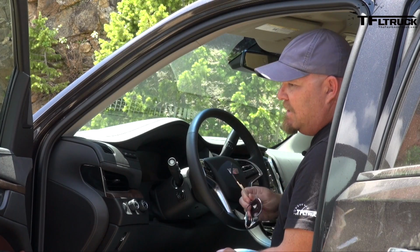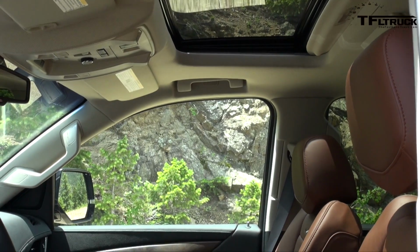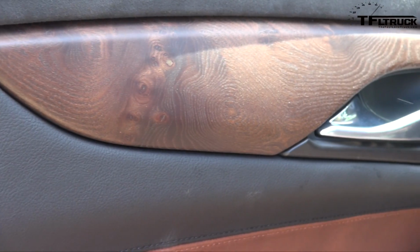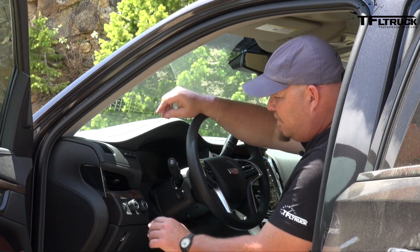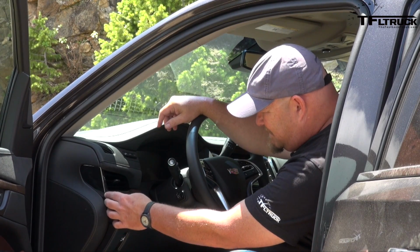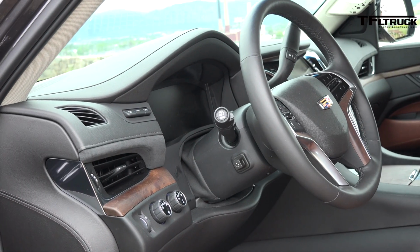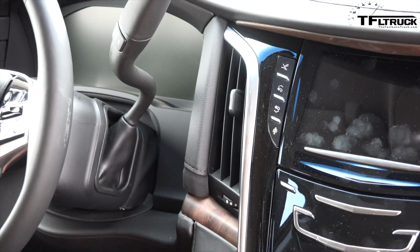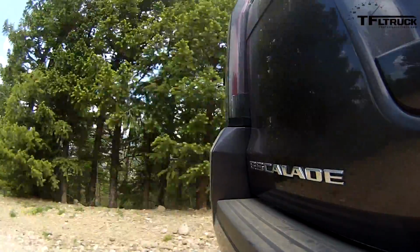This is the nicest American interior that is currently available on any vehicle sold in the United States. There are a couple little issues. First of all, fit and finish is pretty good on the doors and throughout this area here, but I've noticed that just little things that look like they should be buttoned down more aren't. And probably the biggest issue is CUE, C-U-E. It's the infotainment system that Cadillac uses, and it's a very difficult system to use.